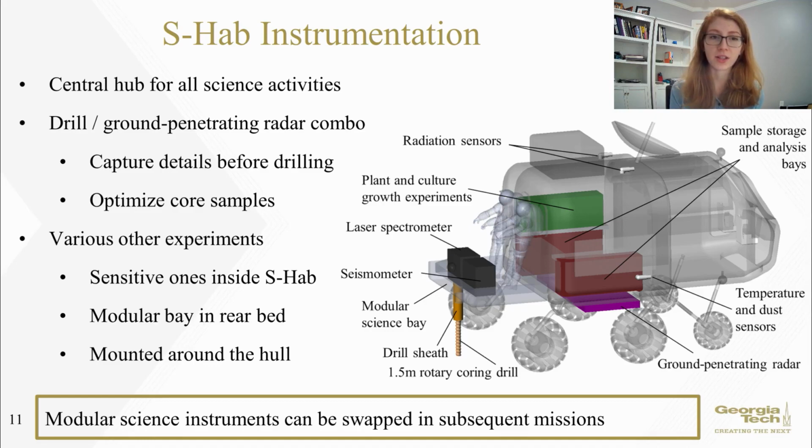These will be acquired using a rotary coring barrel drill, which will descend 1.5 meters over the course of at least 1 hour. The core samples will be carefully sealed and stowed, not to be analyzed until they return to Earth. Aside from drilling, the surface crew will run experiments both within the SHAB center module and from the rear bed. Inside the rover, plants and cultures will be grown, assessing the hospitality of Martian soil. Other sensitive experiments can also be conducted within the SHAB. The modular science bay in the rear bed will contain various instruments that can be detached and replaced in follow-up missions.